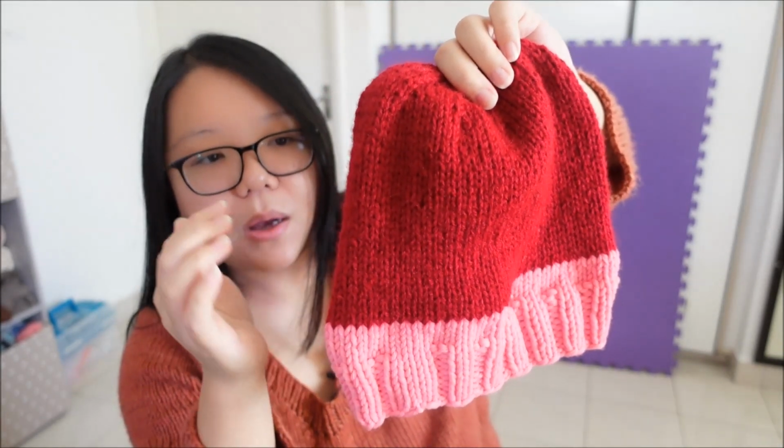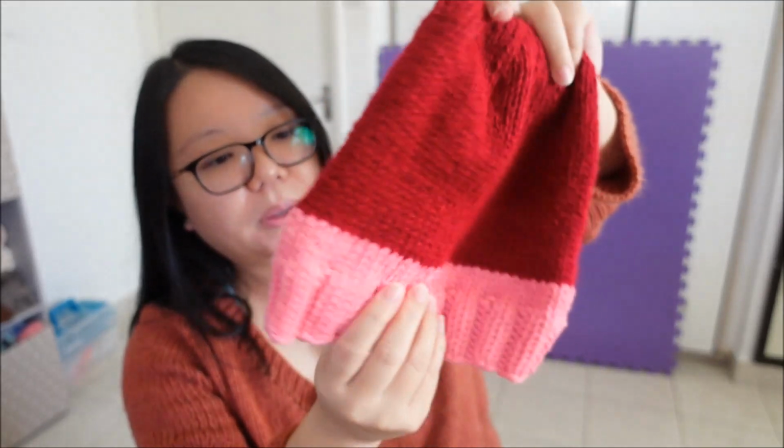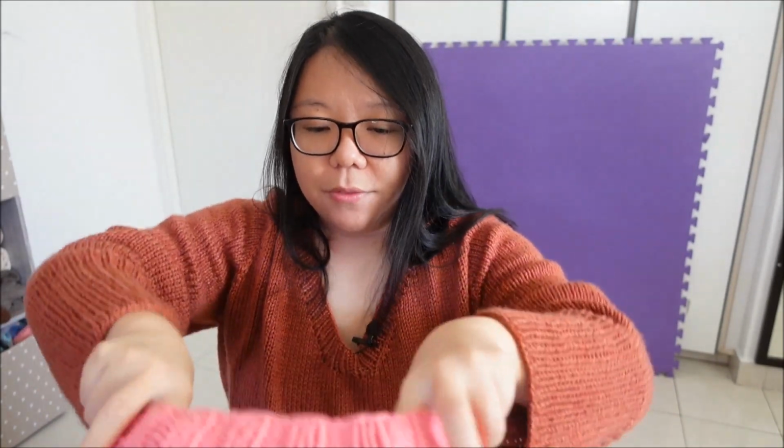This is also one of my leftover yarns, and I don't think I look very good in a hat. But if I were to wear it, I will wear it like this. I will fold this up and wear it like this. I can actually wear it unfolded, but I don't think it looks nice. I don't know. What do you think? I don't really wear hats. It's too hot on my head. Yeah. So that's my fourth finished object.